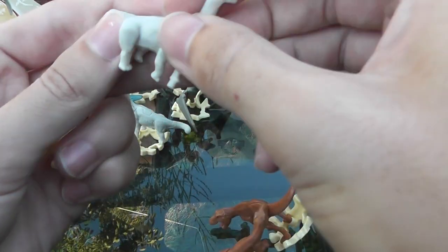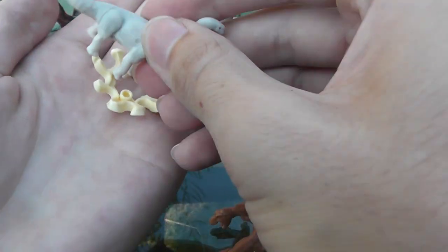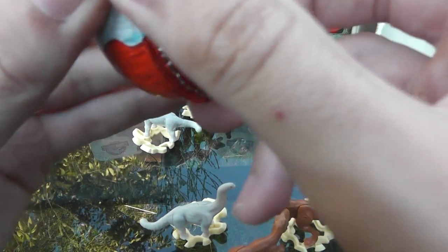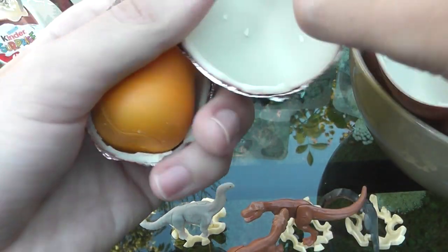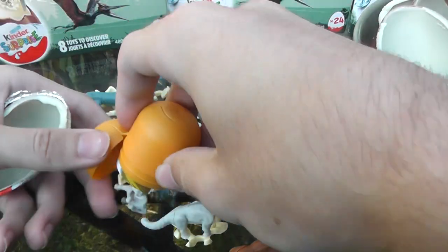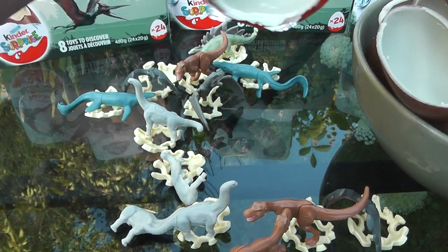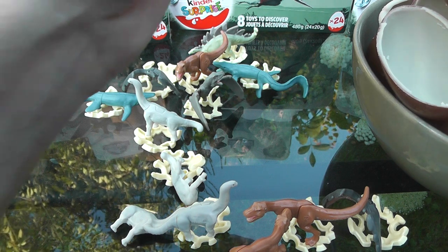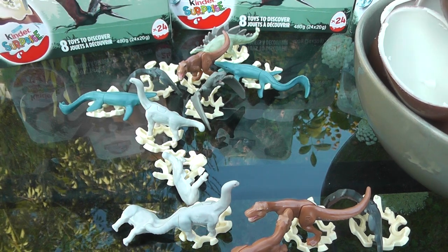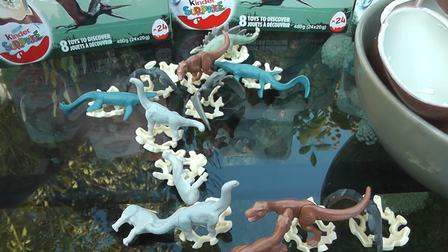So we're gonna connect the body. Slap it on here. I wonder if each one of these egg puzzle pieces is the same shape and you can make an egg with any amount of them, or do you have to have the complete lineup to make the full egg? We can probably test that out at the end of the video. And another brachio. Yikes. Put this chocolate down. Should have put them in the fridge or something. Yikes.